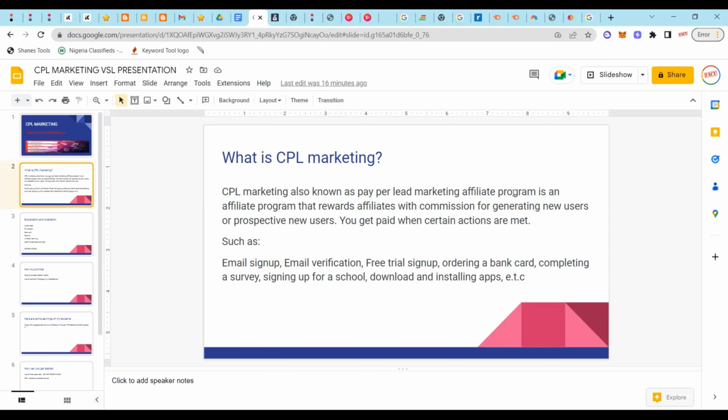These big brands always want new users. That's why some brands even let you sign up for free to use their service. So now you get paid when certain actions are met, such as email sign up, just like the alt.co that paid $515 last month. Email verification, just like Scott's Cheap Flights, that was paid $705. Free trial sign up, just like Semrush, for each sign up someone does through you, you get paid $10. Ordering a card, completing a survey, signing up for a school, downloading and installing an app. Different brands will tell you what they want their leads to do.